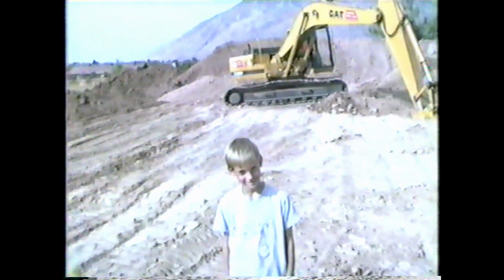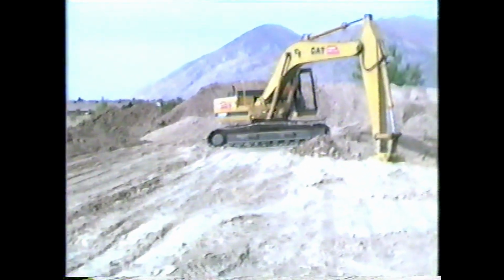Grade 1991. We've started working on our basement. Here we are in our lot, and there's Terry over there digging. We've got the topsoil stripped off, and the basement footings are dug around the outside edge of the basement. Now Terry's just starting on the basement itself.